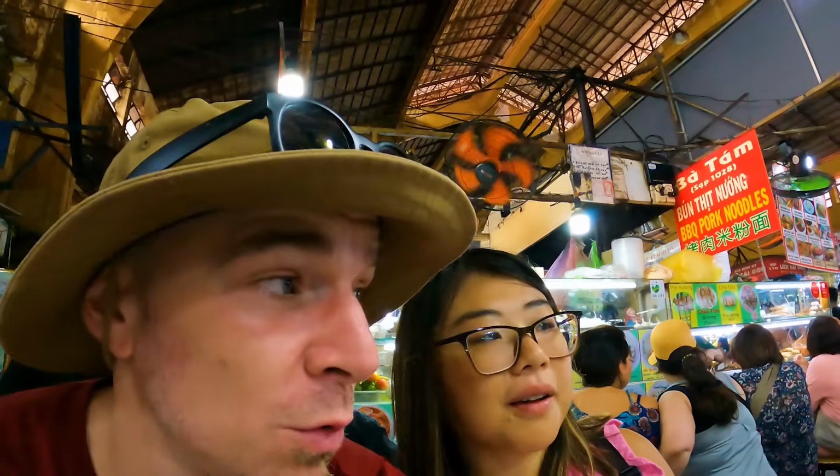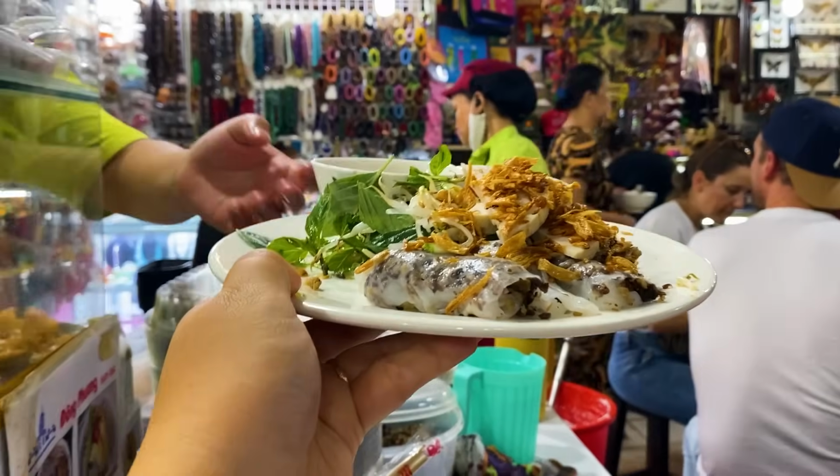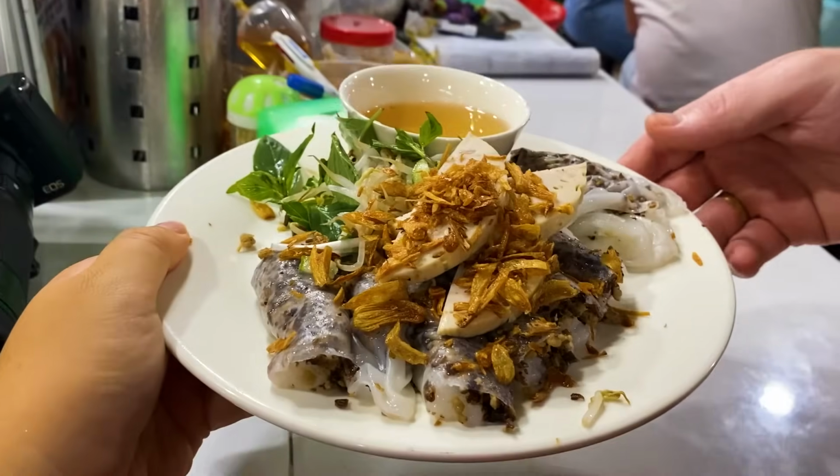One thing about Vietnamese food, they got a million different ways to eat rice. Rice paper, rice noodle, rice itself, you name it. They got rice in many different varieties. True. So I'm excited for this. Let's try. Oh, here we go.